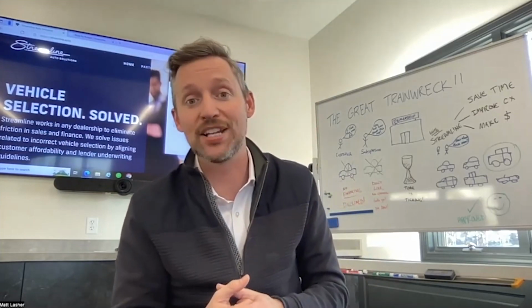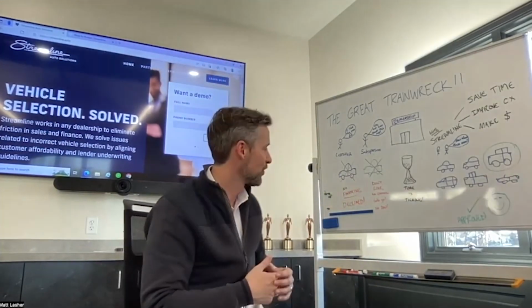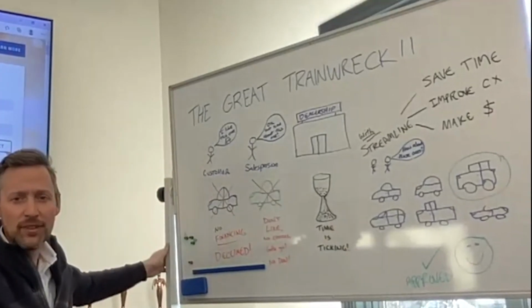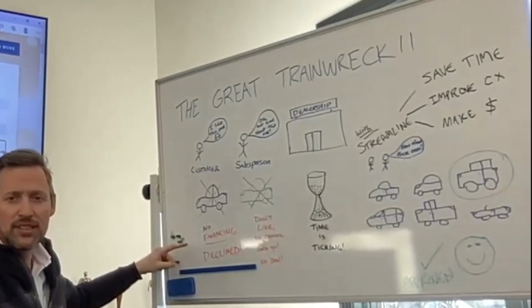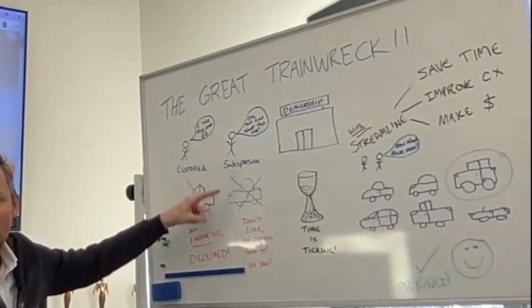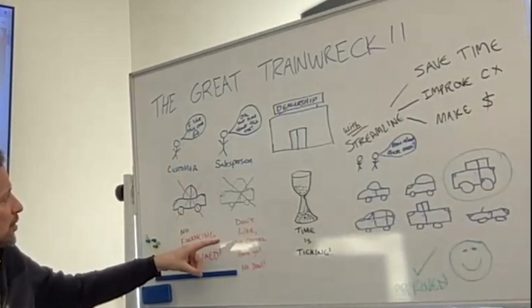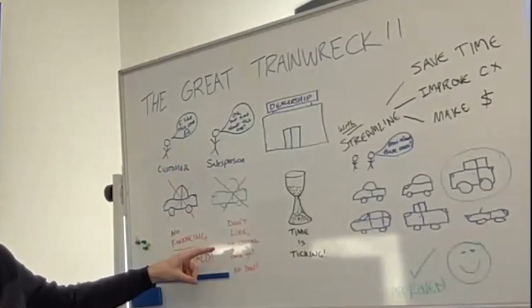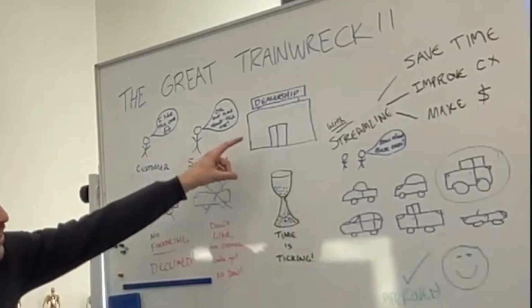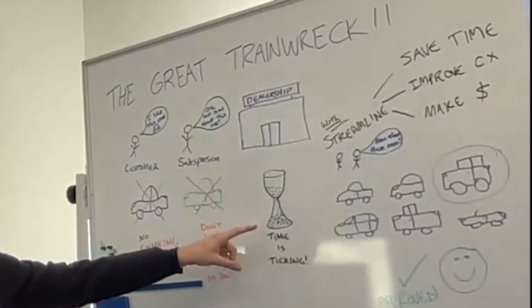But we describe this pain in the sales process, the great train wreck. Here, I drew a little picture. Here we have a customer. They say, I want this one, but unfortunately, the dealer can't get it financed, declined. So the salesperson says, well, how about this green one? And this customer says, well, I don't like that one. And I didn't get very many choices. Time's up. I got to go. No deal.